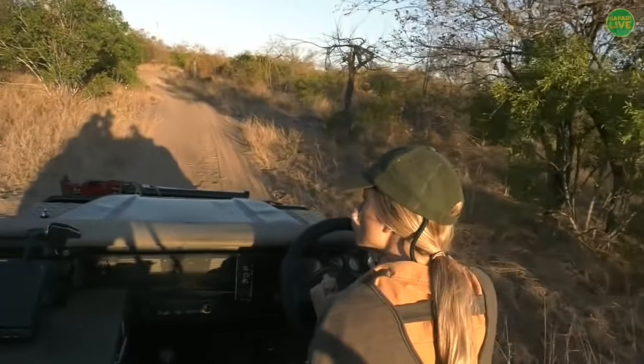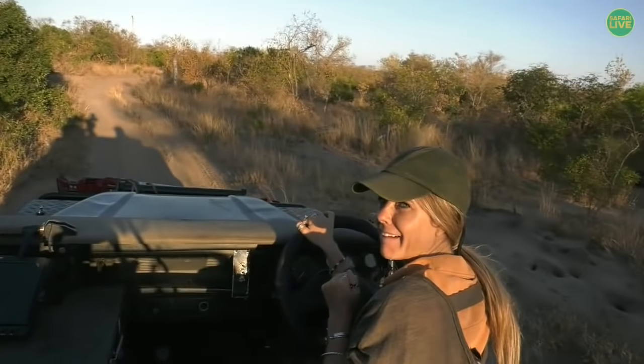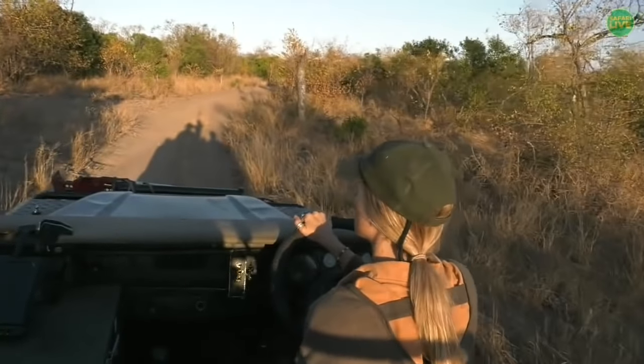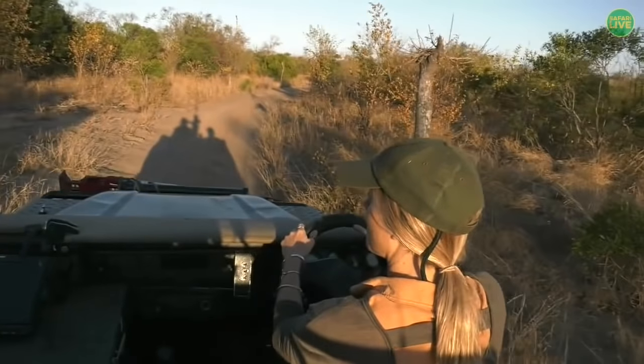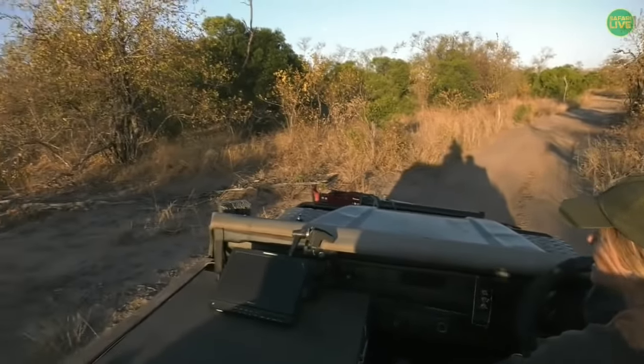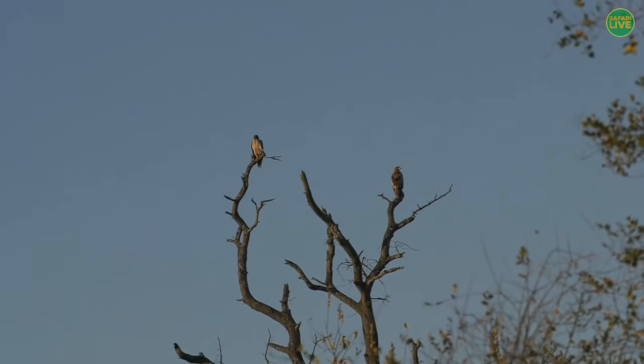Okie dokie. I'm gonna aim for just up here. Senzo will be able to do it, I know he will. I just hope there's enough gap in the vegetation to do it. Right, Senzo. Can we get it from here? He's saying yes. So I think this will be a closer view. Still far, but definitely closer than we were.